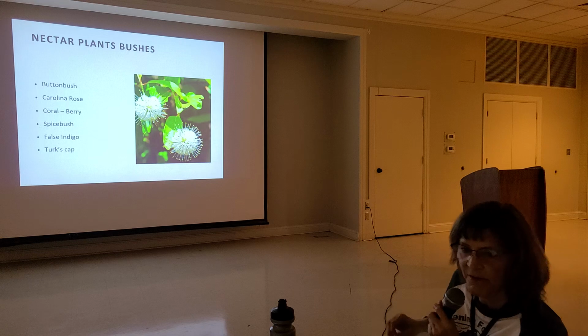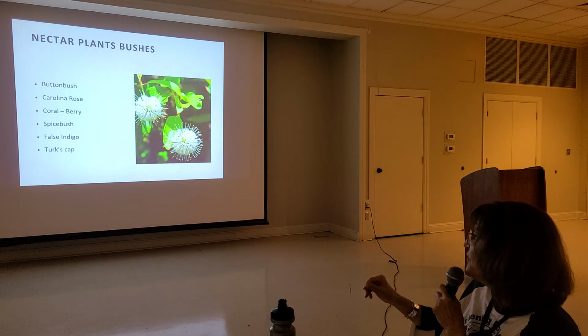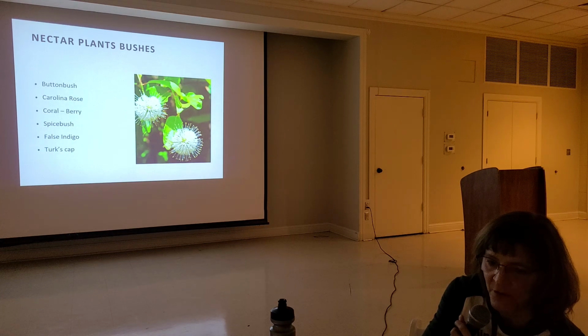So nectar plants, the bushes that provide nectar for your yard, are buttonbush, Carolina rose, coralberry, spicebush, false indigo, and Turk's cap. Turk's cap is good because it provides a lot of nectar for your migrating hummingbirds.